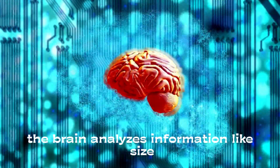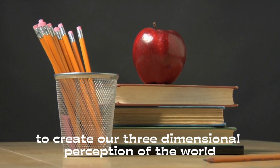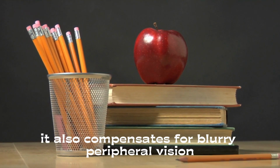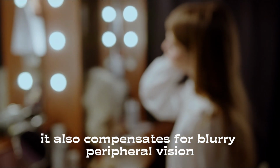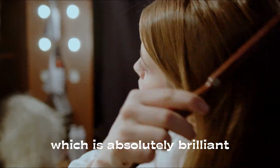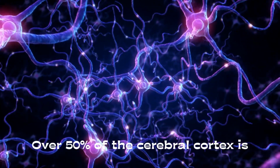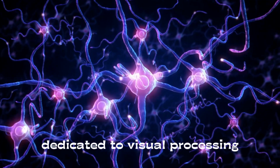The brain analyzes information like size, distance, shadows, and texture to create our three-dimensional perception of the world. It also compensates for blurry peripheral vision, filling in details where there are none, which is absolutely brilliant. Over 50% of the cerebral cortex is dedicated to visual processing.